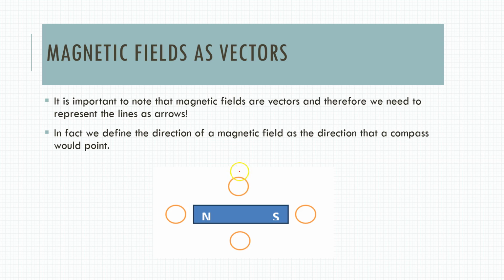So, hopefully you've seen a compass before. Some people call it a compass, but I say compass. Basically, if you took a compass and you put it right here, you are going to see that the arrows point in the direction that the fields are going. So if you put a compass right here, you would see that it points this direction. It's actually going to point to the north because those field lines are heading out of the north.